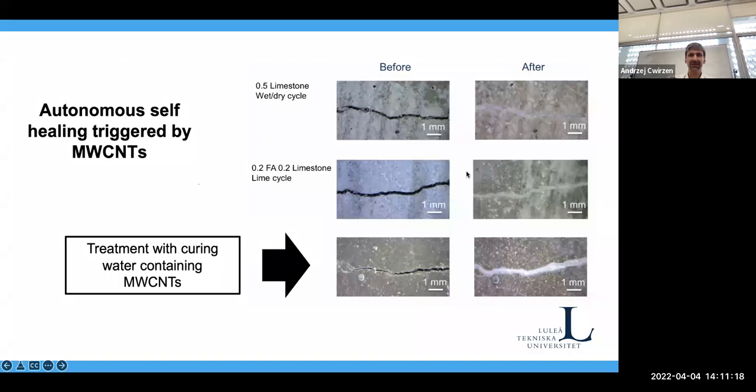We had several solutions we were testing, and one of them used multi-wall carbon nanotubes, certain surfactants, and just water. What we did was spray this substance a couple of times a week, and we got this. I think you remember, after one or two weeks, we got full healing of this crack. Mostly it was filled with calcium carbonate and portlandite, and of course this doesn't recover the full load bearing capacity.